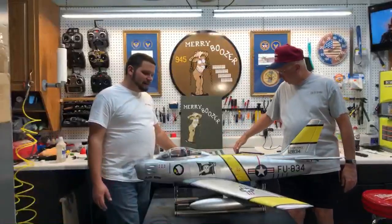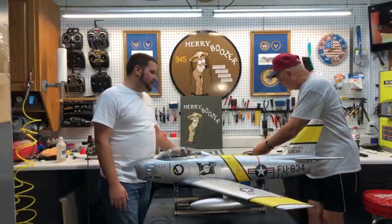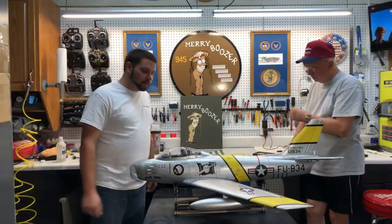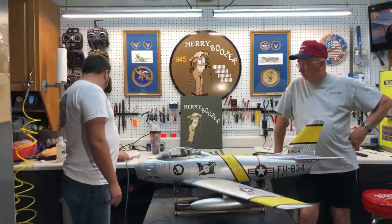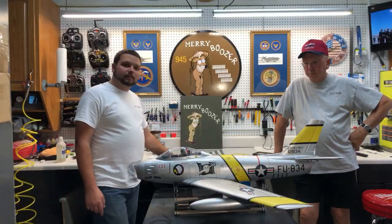Today we've got our Freewing F-86. You guys enjoyed us doing the airbrushing last week so much that we're going to do another one. Today we're going to be going over some of the grungy end of this airplane. We're going to do some bullet holes, show you how to make bullet holes. That'll be fun. We're also going to be talking about some of our wall art here. We've had some questions on the wall art.